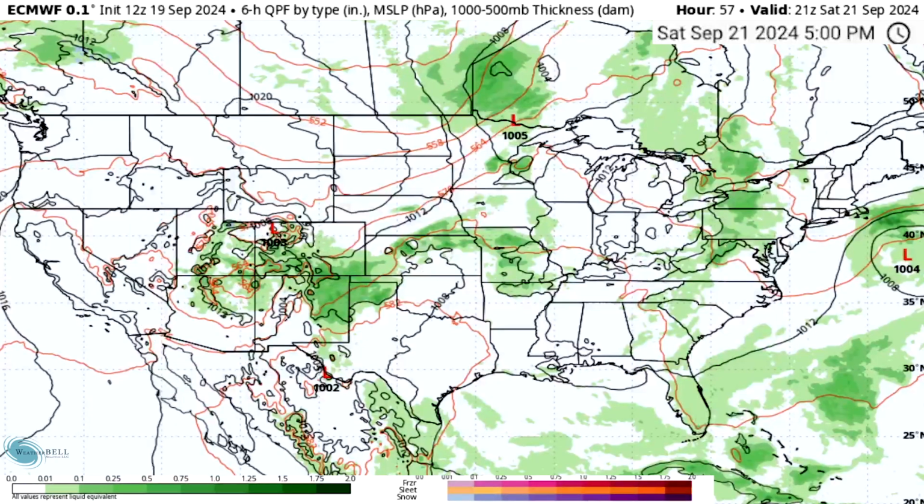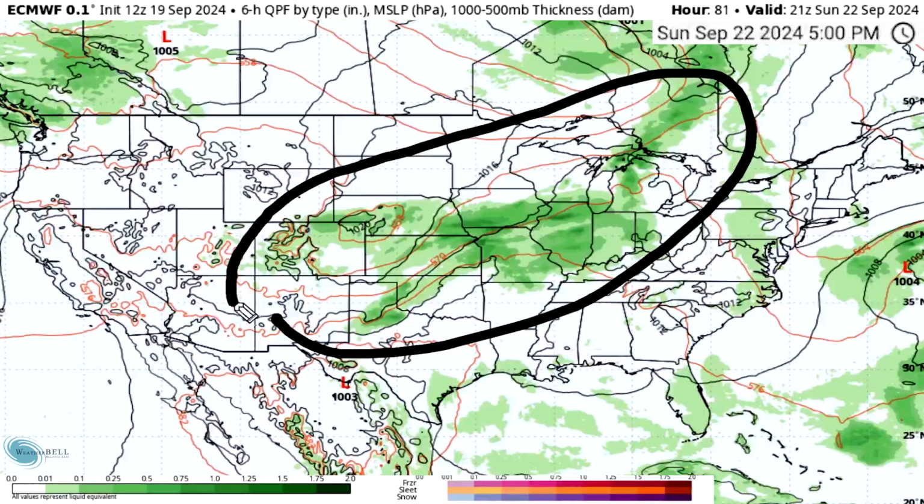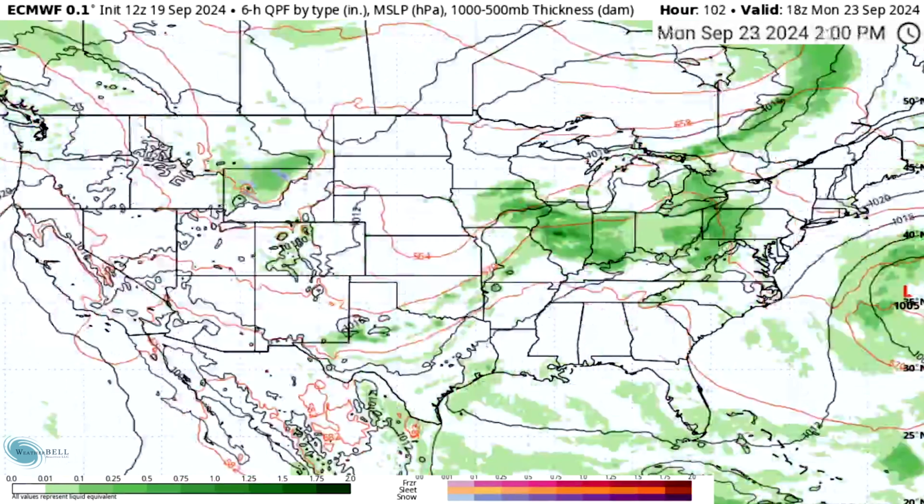For Sunday here on September 22nd, what we're seeing here is showers, thunderstorms, even snowfall a little bit there for Colorado throughout these areas of the plains, Midwest, Great Lakes, and Ohio Valley. Again, a passing shower or two cannot be ruled out for the east, although things do look quieter.